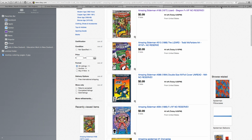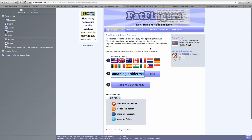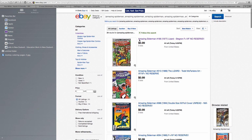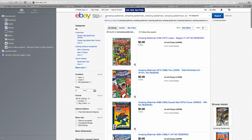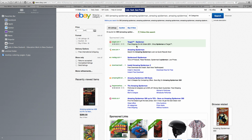Not everyone's going to be a massive key, but fill in your collection too. If you do search for auctions, you can get some awesome 99-cent lots. So here I got all the Amazing Spider-Man misspellings. It fills up quite often. I feel like this thing's gotten worse, it used to have more options. Now I can add 300 in brackets, so it's giving me all those misspellings with the word 300. So 0, there's nothing available right now with any of these misspellings and 300.